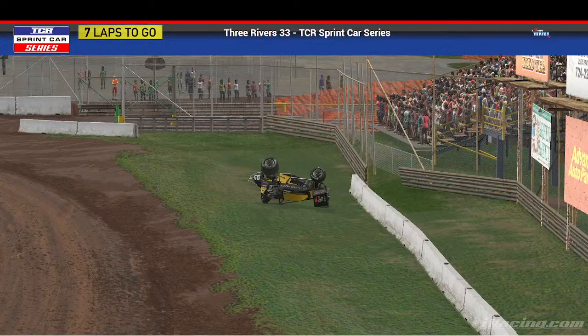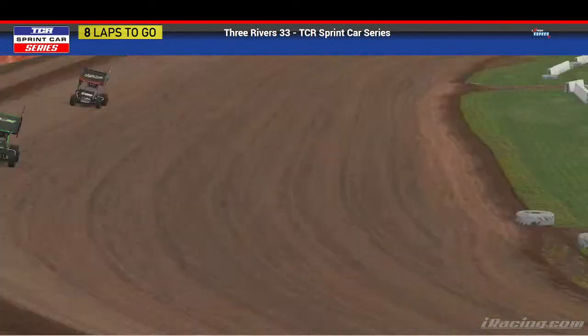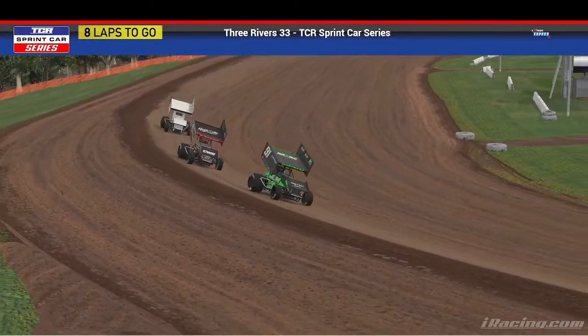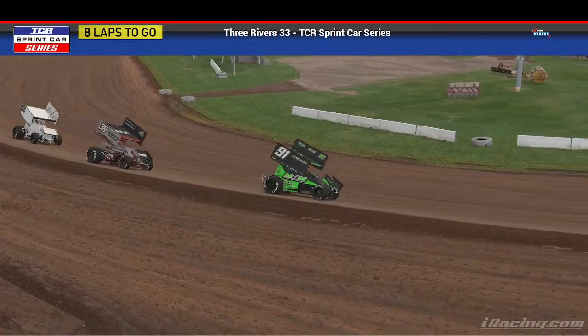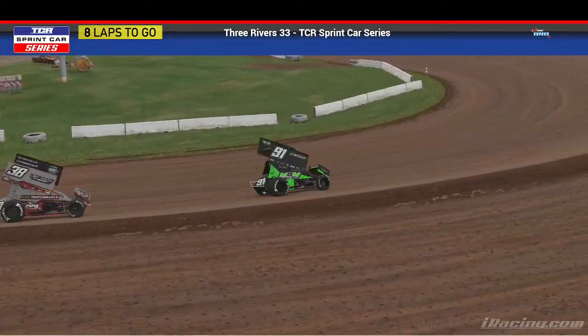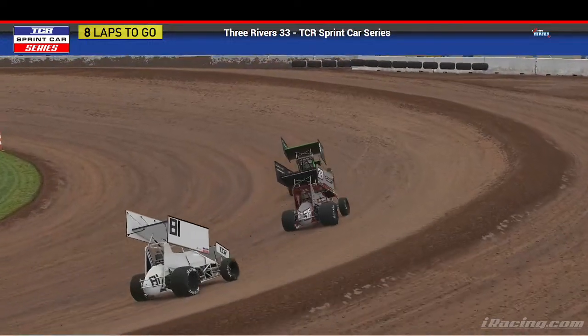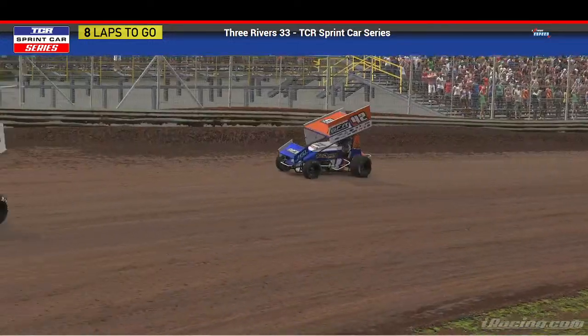So caution will come back out. What has been a caution field. First heat race of the night. Maybe the best track conditions as far as track-wise go. They're going to get into the evening.